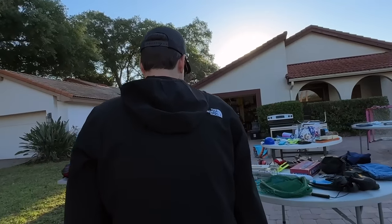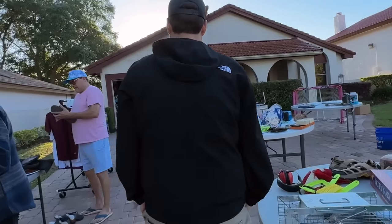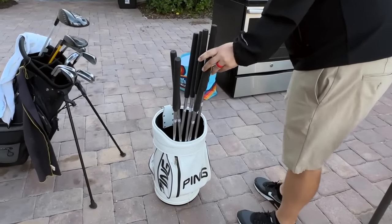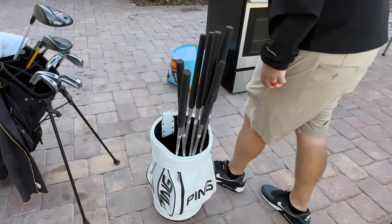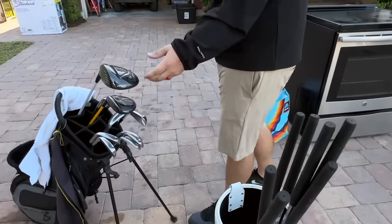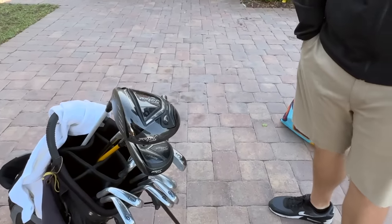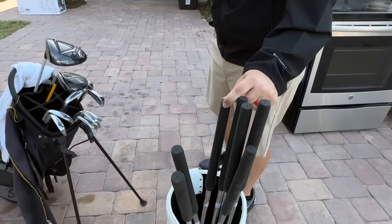Good morning. Morning. Hi. I didn't see it. How much are your golf clubs? That set, I'll take 150 for it. Okay. Those are all Titleist and that driver also with the bag.